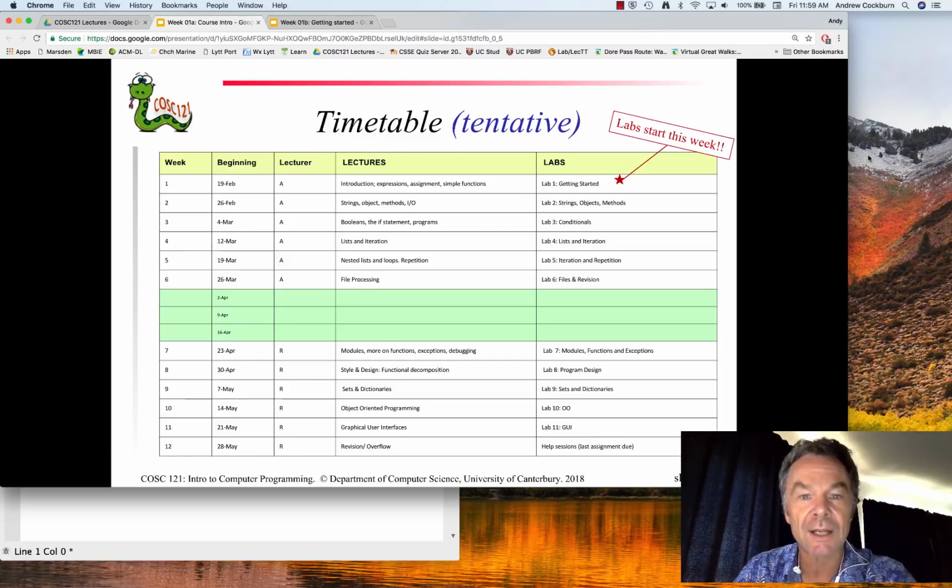Here's a rough timetable for you to look over. As I said, I'm teaching the first term of the course, and Richard Lobb is teaching the second term of the course. You can go over this in your own time. This week, of course, we're doing introduction, expressions, assignments, and simple functions, and the labs are starting this week. So make sure you do your first lab this week.